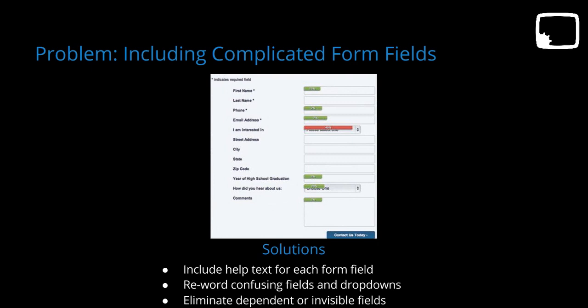Finally, you want to eliminate any dependent or invisible fields. So say you have a request information form and you pick a "select your campus" field, right? If somebody selects their campus, great, I want to go to this campus. Then all of a sudden, all the programs for that campus pop down, and they have all these options on the form they didn't realize they had to complete before. So, right there, you've added an extra step in the way of the user completing their goal.